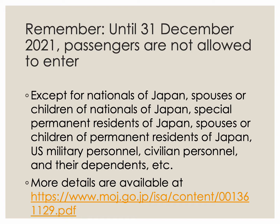Remember, all international travelers are not allowed to enter Japan until December 31st, 2021. So this is not applicable to non-Japanese nationals, but it will be applicable in the new year 2022.